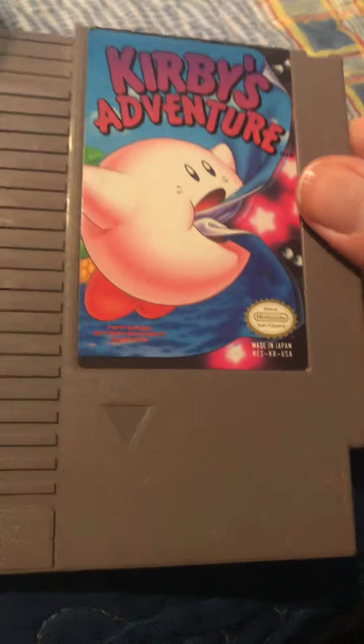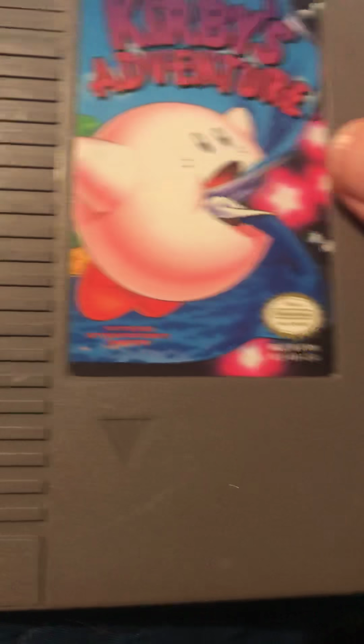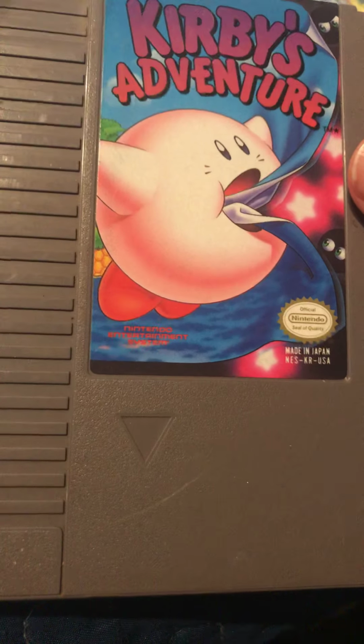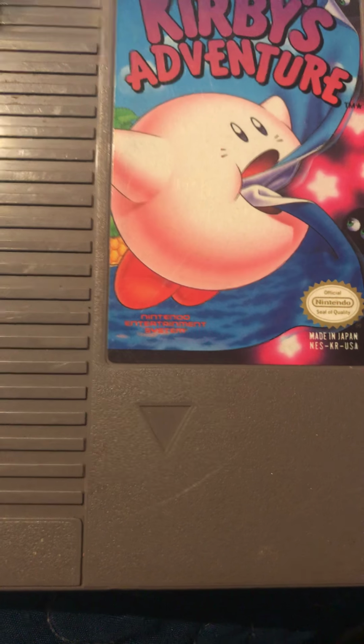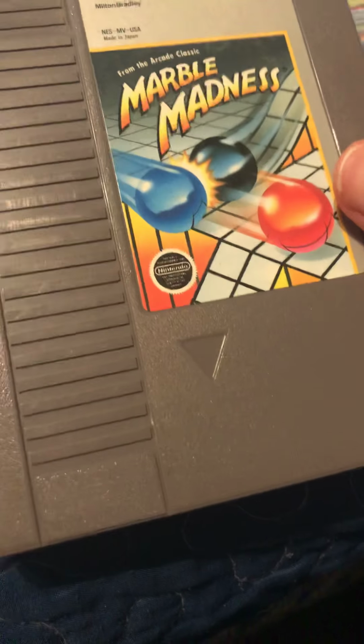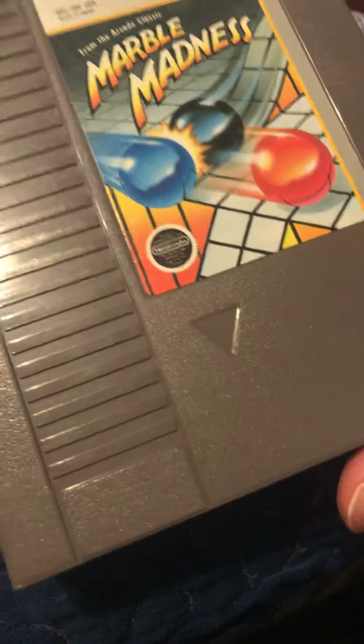Kirby's Adventure. I believe this is also on the NES Classic, so, yeah, I actually beat this game. Most Kirby games, I'd say, are very easy. But I guess they're good for young children, you know, small children. Marble Madness, which I think is also on the Game Boy and maybe the X68000 as well. I have to check.